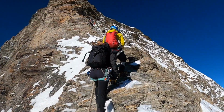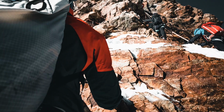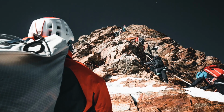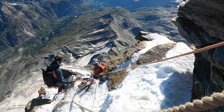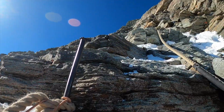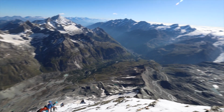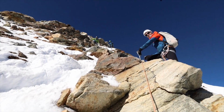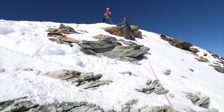Follow the fixed ropes and pay attention when you for a short moment step into the north face, where there's often some ice, and afterwards you will reach two steeper step ups, and when you have climbed those it's getting a little bit flatter. It's just a short period where you have the fixed ropes, and then you will reach the summit roof, which you will follow on snow slopes probably for 100 vertical meters.